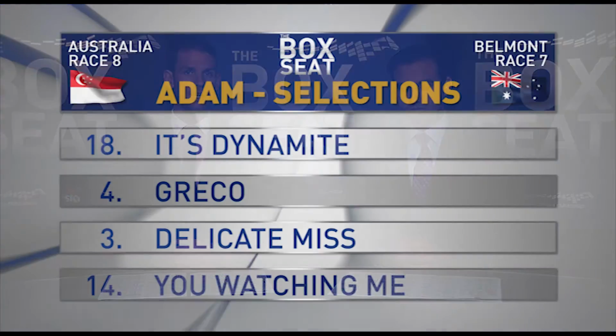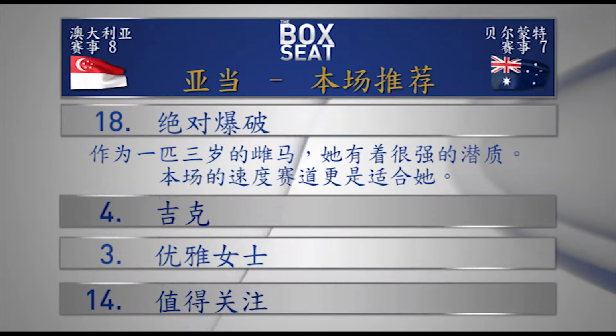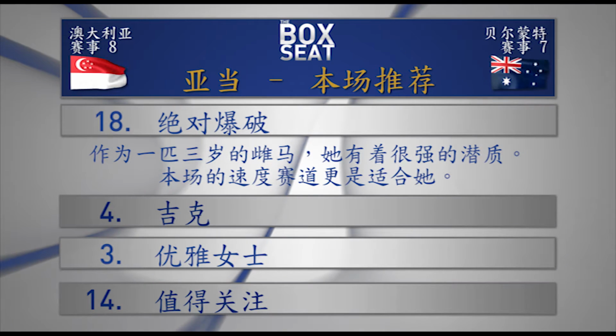That was over 1,100 metres. I think back to 1,000 is ideal. From barrier 13, I think they'll just try to spear across and find the lead. Have to do a little bit of work as well, but this horse has shown some class. I think it's in the numbers, but I'm with you.